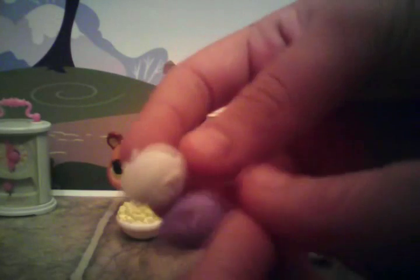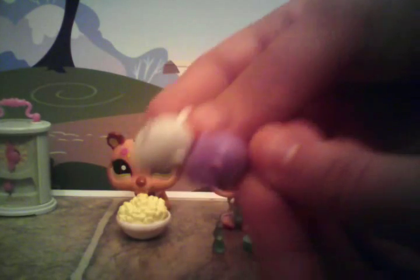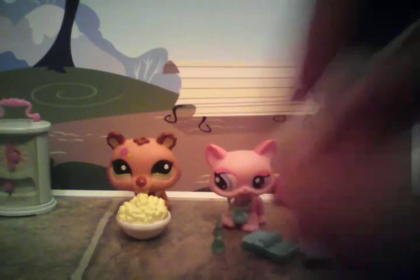I have the white one. No, they're both mine, dude. The white one, I know that the white, well, they were both in my thing, so I guess they, you know, mine. I don't know.